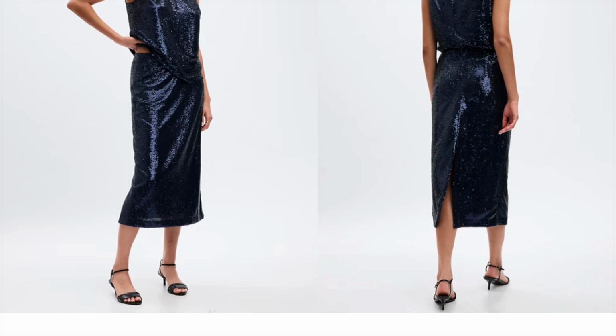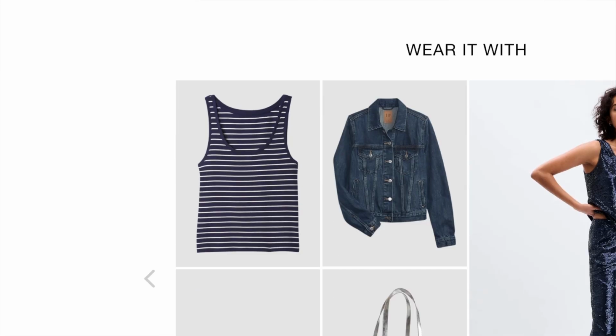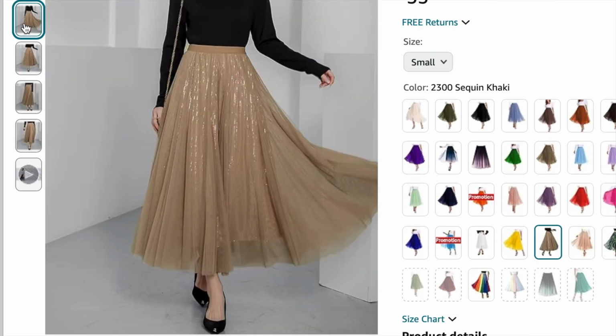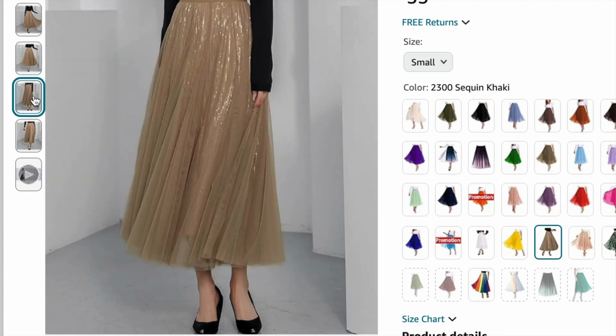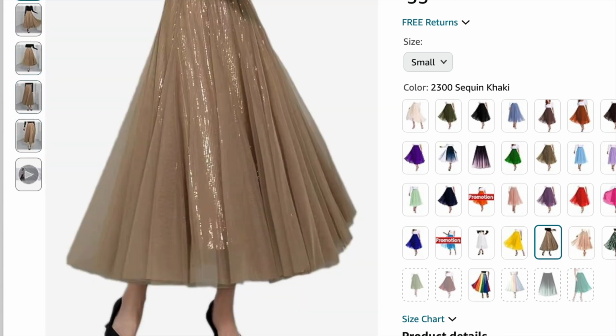Another trend is sparkly stuff. So there's a really pretty sparkly midi skirt from the Gap. They've got it styled with a jean jacket, which I think is a really fun way to knock back the glam of the sparkles. And then I found this skirt on Amazon. I think it's so pretty and kind of 50s feel in that length and color. Makes me think of June Cleaver.